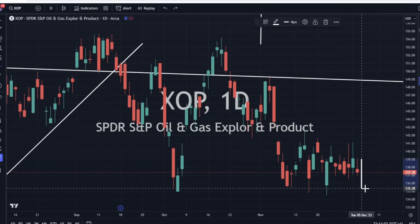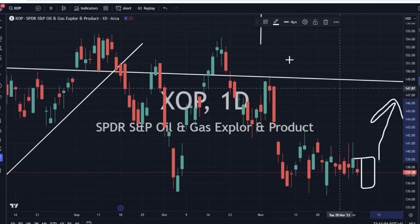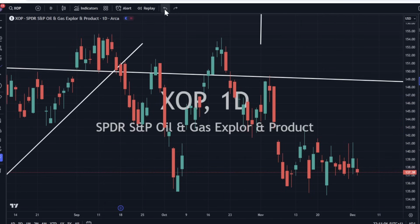If we throw a big bullish engulfing here or something like that, we're going higher. But we haven't thrown that yet. Let's wait and see what comes.